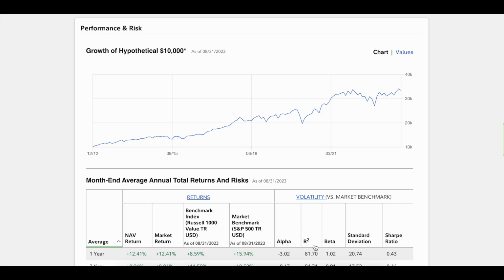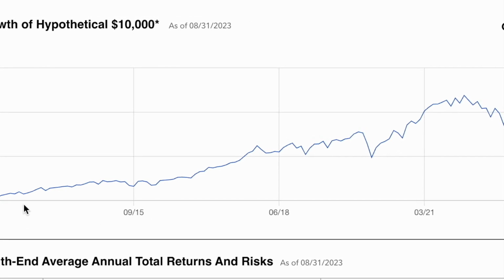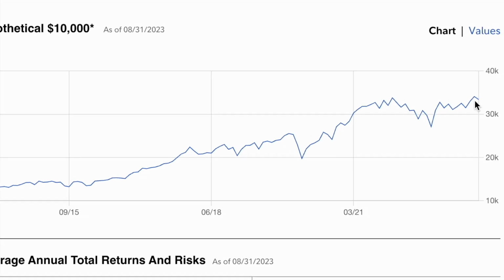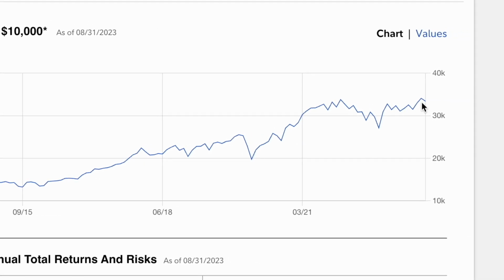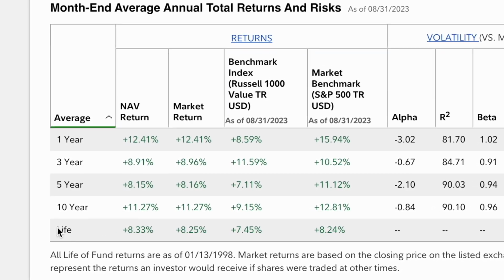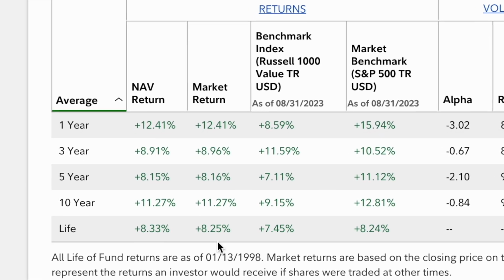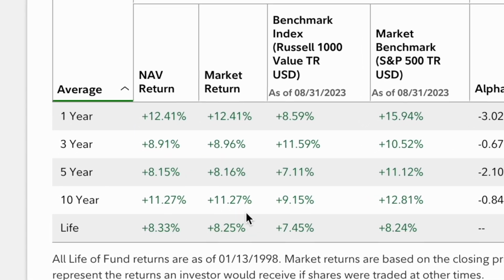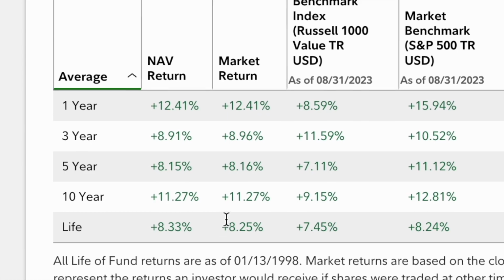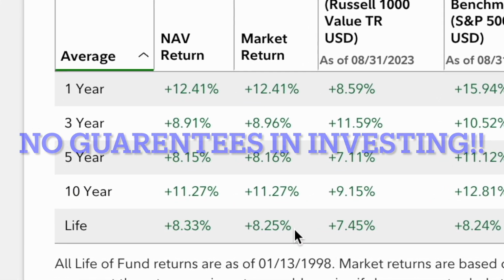When you own something like the Dow Jones, look at 2012 over the last 10 years. Your $10,000 investment turned into over 30K. That's a nice return. When you invest in the Dow Jones, you are looking at a proven track record. Look at the lifespan. You are making a return of 8.25%. Some years you get 11%, some years you get 12%, but overall we get a nice 8%. That is huge over a long track record.